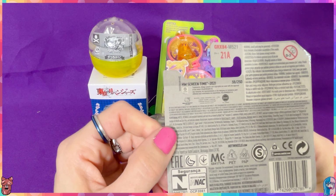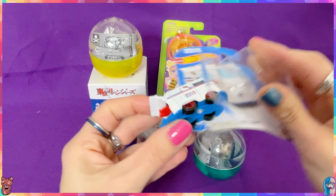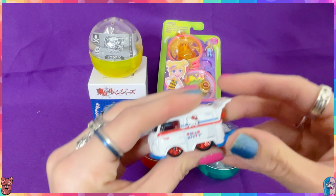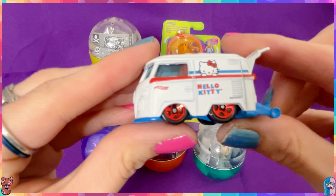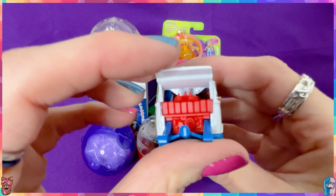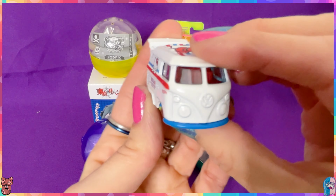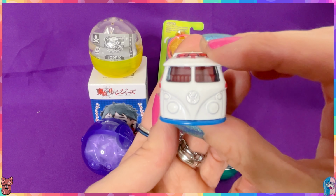So we can see that it's a Hello Kitty car. And I thought, you know what? This looks really cool. So let's open it and let's have a look at what kind of truck Hello Kitty has. So this is the Hello Kitty car, and what does it come with? Well, can you do anything with it, or can you take this out? Nope. It's just the Hello Kitty car. There's no Hello Kitty in there.